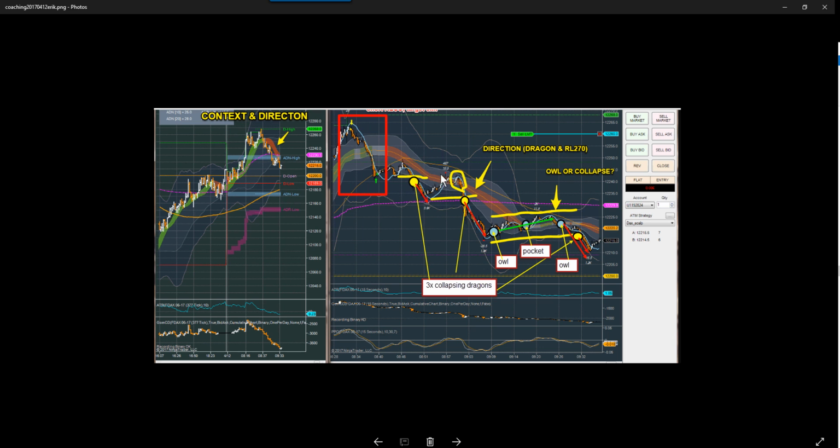swing high, a lower high. So now you have a high, a lower high, a lower high. This now becomes an area for a pocket entry, but really the collapsing dragon is fine. You get this one.